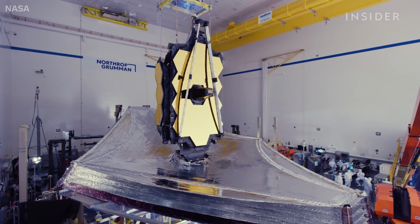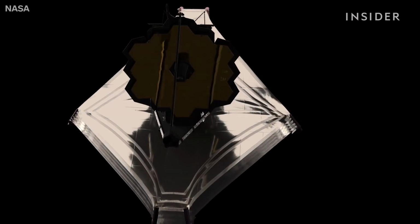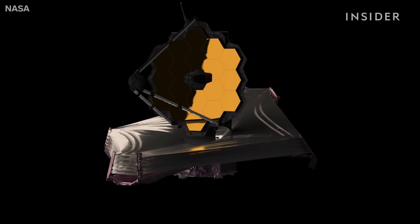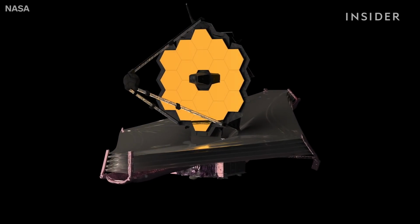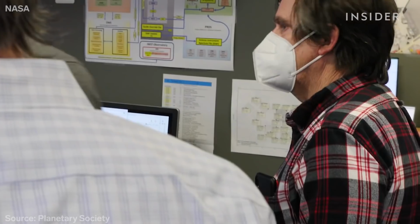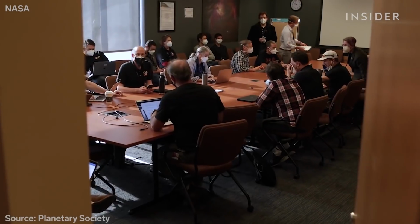NASA built a telescope to run for 10 years, but extra fuel left over from a near-perfect launch is likely to double its lifespan. NASA will spend over $850 million to run the Webb for the next 5 years. The extra life it may have would, of course, require more money.